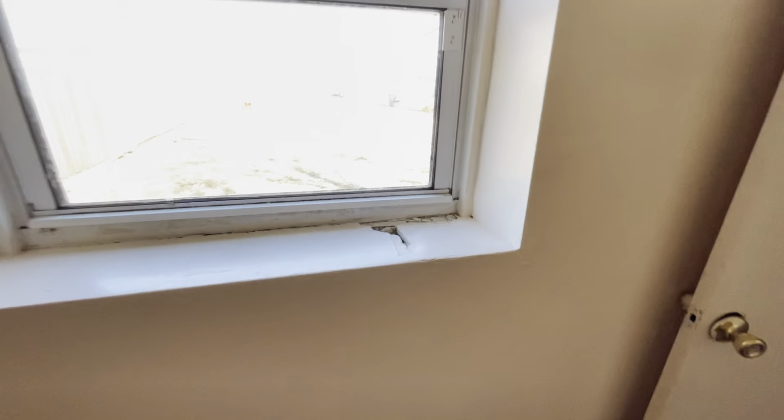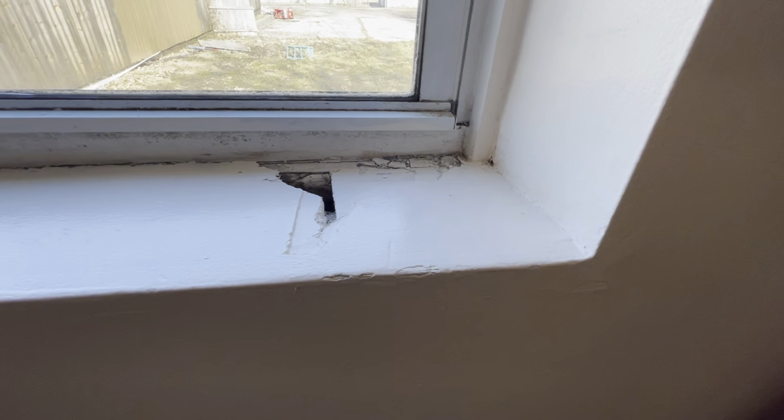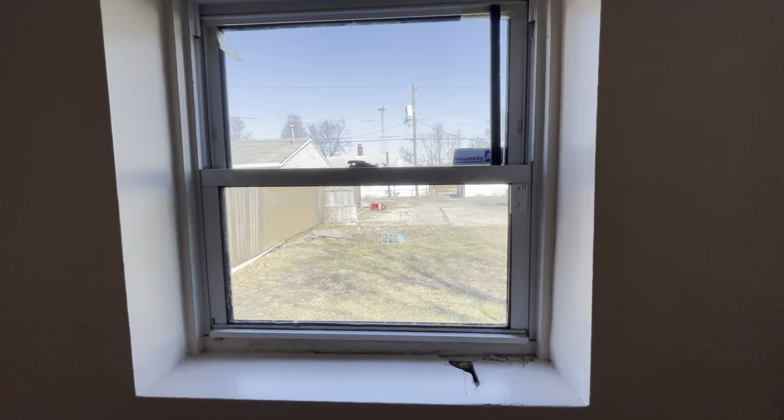Here is bedroom number one. A couple of windows in here, and a closet. We've got a hole here. I don't see damage other than that, and I don't know the reason for it. Maybe somebody got bored and dug into it, hard to say. The windows appear to be in workable, usable condition. We have the hallway closet, and then the second bedroom here.